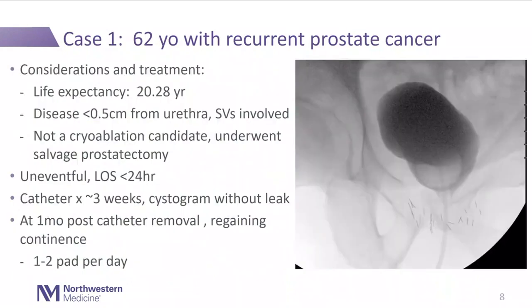So we talked about his case together. He had a life expectancy of about 20 years. He's 62 years old at this time. His disease was less than 5 millimeters from the urethra, and his seminal vesicles were involved, making ablative therapies difficult to elicit a cure. I told him he was not a cryoablation candidate for sure, given those findings, and we decided to undergo a salvage radical prostatectomy.